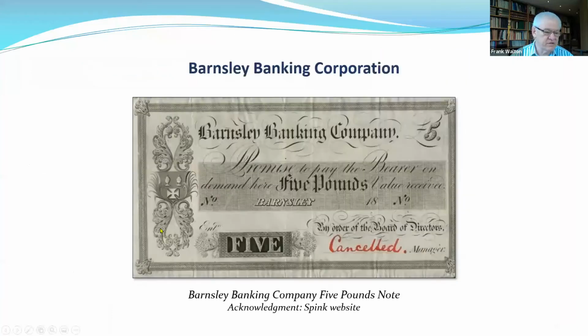So if you start digging around, you can find a copy of the note. And this was on the Spink website, so thank you to them. And you can see this is actually the banknote, which was the subject of the letter which Phil Harriman was writing about. And, you know, I just love it when a story comes back together again. So we can date that very, very accurately.